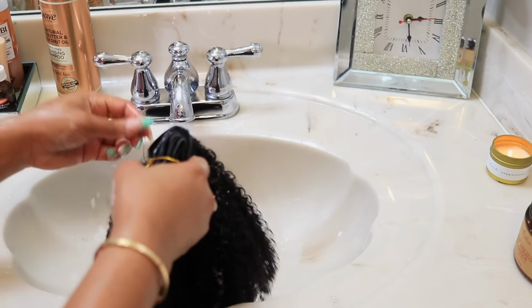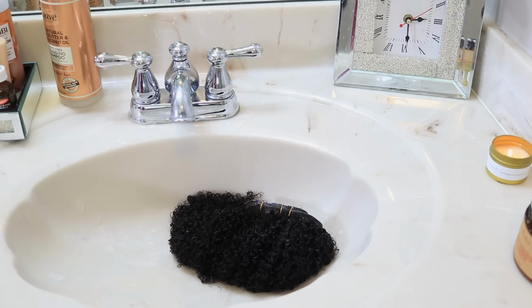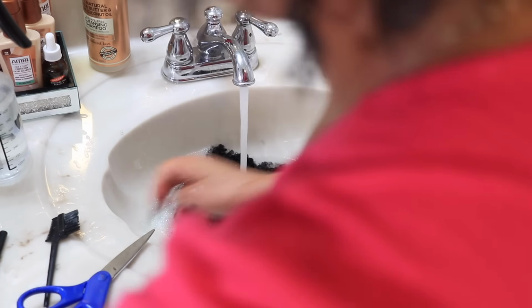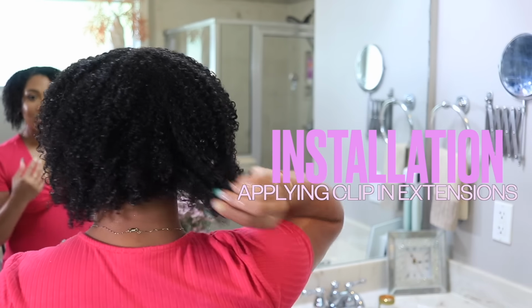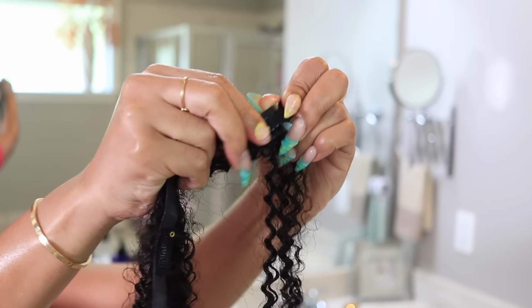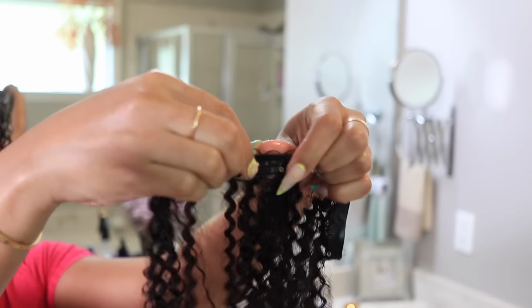So I let the conditioner sit for a little while, detangled that, and then I removed the gold strings that basically attach all of the pieces together, and now we're ready for the install. I've seen a lot of people twisting and braiding down their natural hair before installing the clip-ins, but since I want to still rock my natural hair just better, I'm going to add the clip-ins for fullness, a bit more length, and just to see what we come up with.